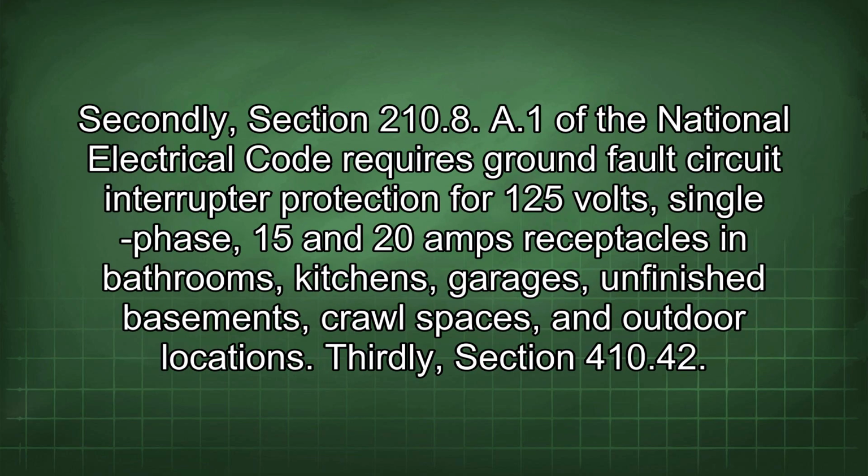Secondly, Section 210.8(a)(1) of the National Electrical Code requires ground fault circuit interrupter protection for 125 volts single-phase 15 and 20 amps receptacles in bathrooms, kitchens, garages, unfinished basements, crawl spaces, and outdoor locations.